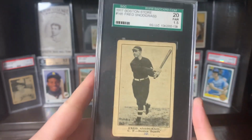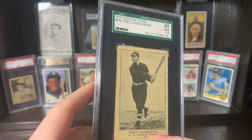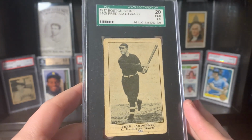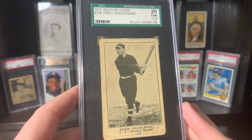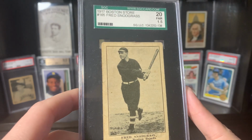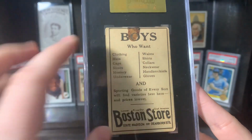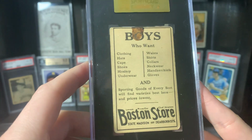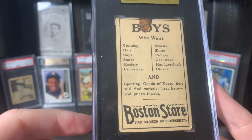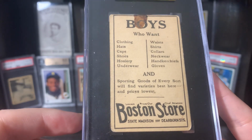Next up, this one's pretty cool. Boston Store. Really cool to see Snodgrass designated as a Brave, even though he's in the World Champions New York Giants jersey. But I thought that was really cool. I like the Boston, obviously Boston Braves. The history of that franchise goes way, way back, so it's kind of cool to have some type issues. The back of this one's really cool as well. Got some kind of adhesive up top. I'm assuming this probably sat in a scrapbook or something. "Boys who want all this cool stuff and sporting goods of every sort, you will find varieties best here and lowest prices. Boston Store." Very cool.